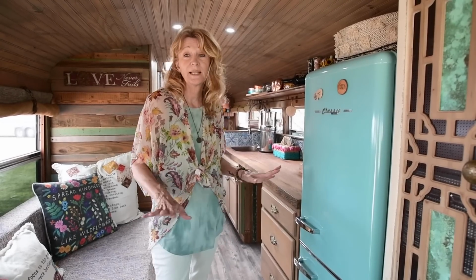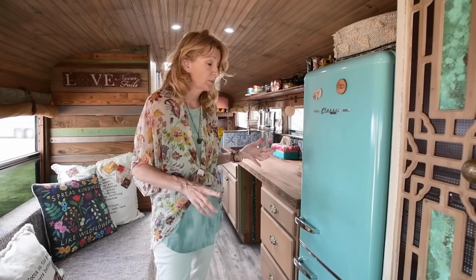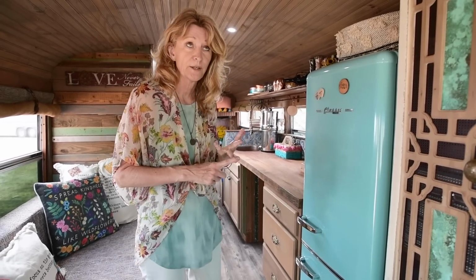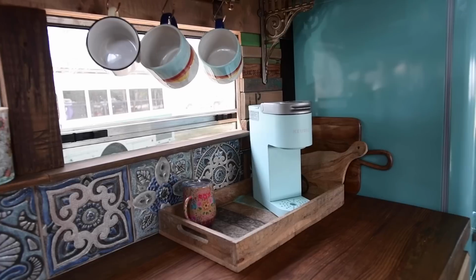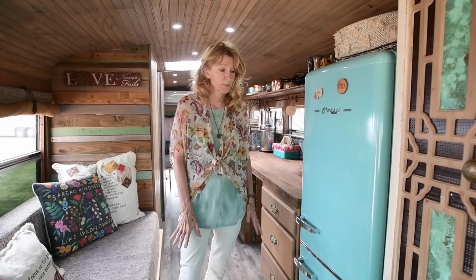But I didn't plan on doing a lot of cooking. I don't have a stove or an oven, just the microwave. We do Instapot, we do air fryer. Of course, I have to have a coffee maker. Plus we cook outside. So we are pretty much set.